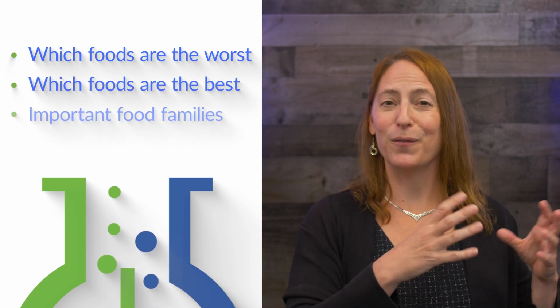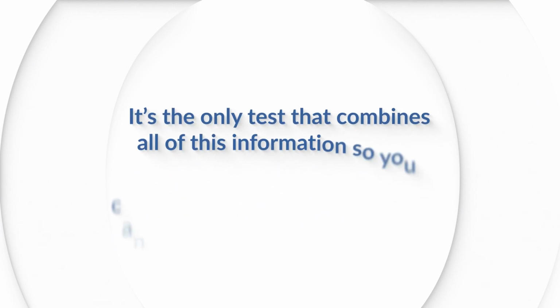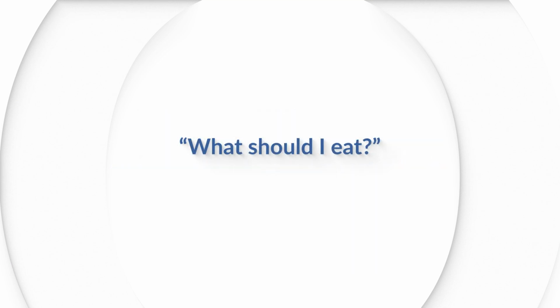We're going to tell you the food families that are important for your patient, as well as other groupings like histamine or oxalates that might come into play as well. It's the only test that combines all of this information so you can really definitively answer the question of, hey, what should I eat? So let's take a deep dive into the P88 Dietary Antigen Test.